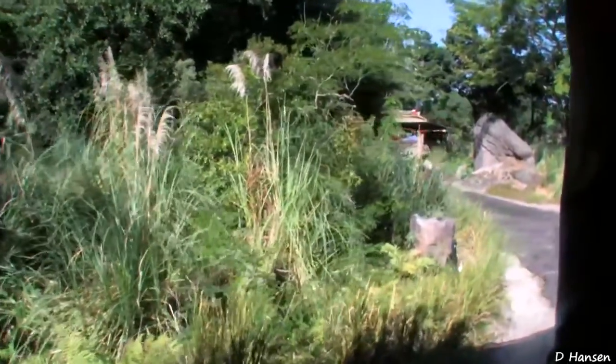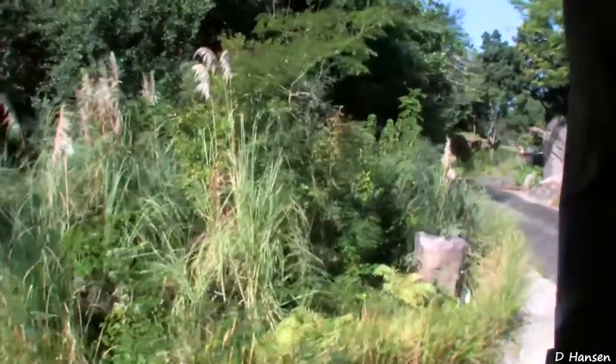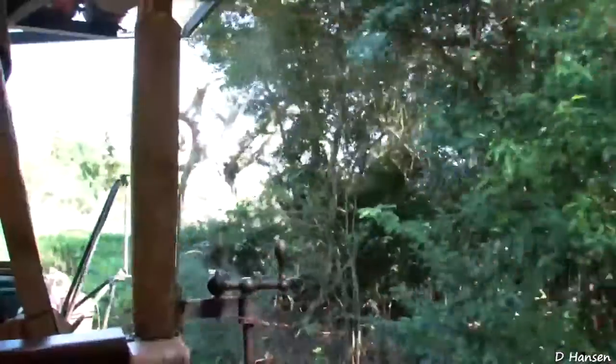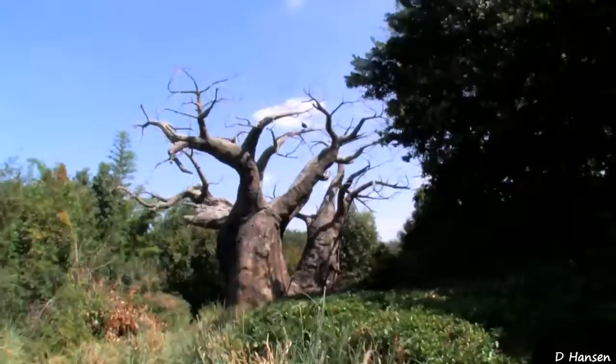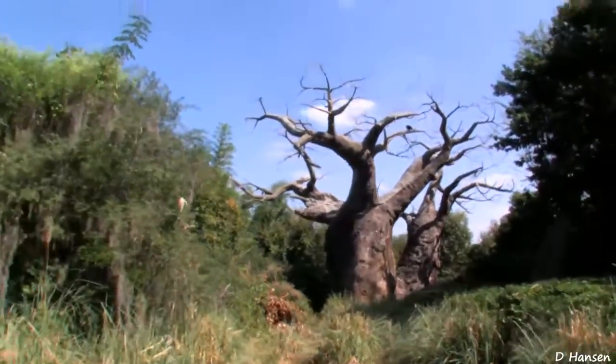So it looks like we're heading out of the Safi River into a completely different ecosystem. We're going to be seeing lots of different kinds of plants and animals than earlier. For instance, that large baobab tree there on the right. Very common in this area that we're coming into now.